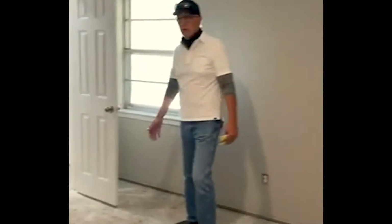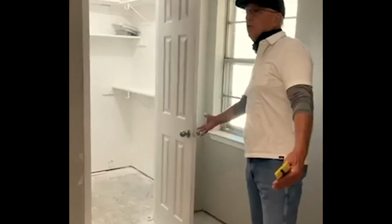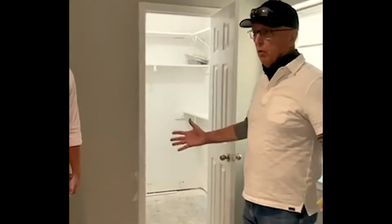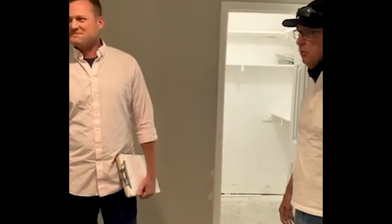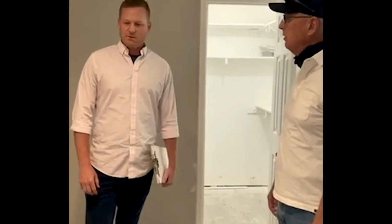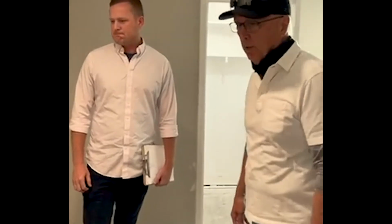Second bedroom. Again, everything is painted, big walk-in closet. Still have the floor and the trim to do, so we're about, what percent around here? About halfway done, so this will be done in 2 or 3 weeks. Yeah, we got about 3 weeks left on this.